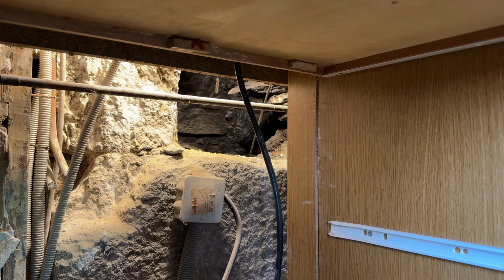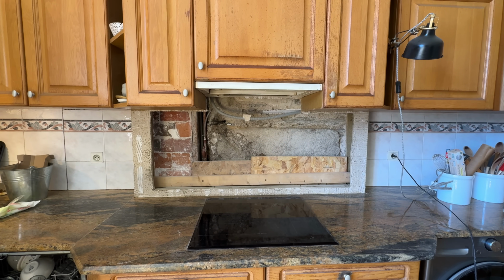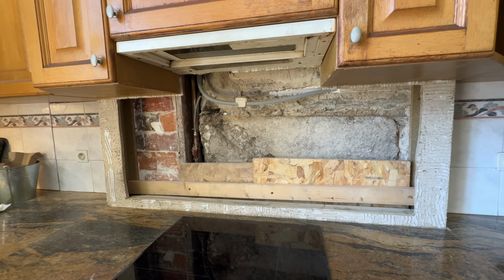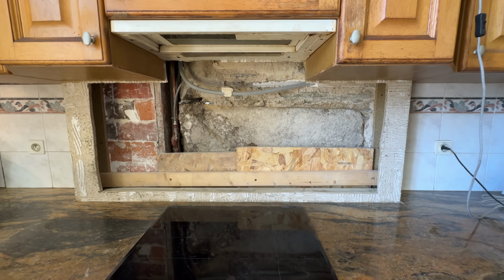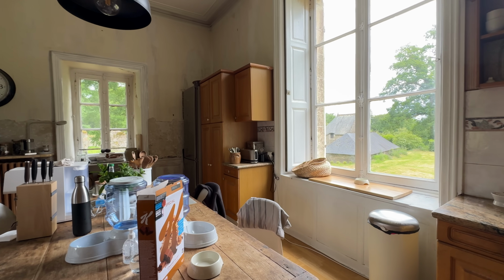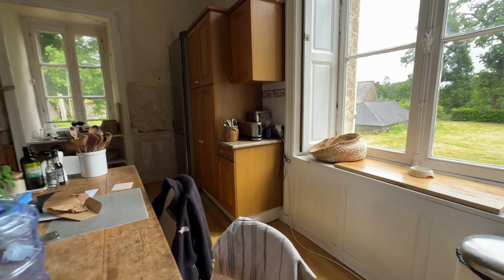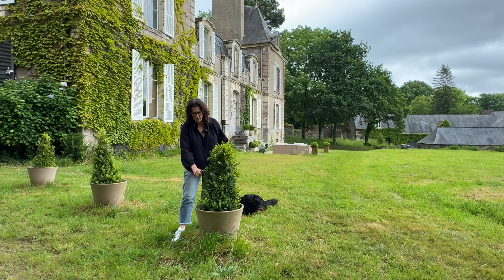Is it stopping? I hate to say it, but I think this is an improvement with the tile gone. It opens up the place. Yeah. I think we're all looking forward to the day that this kitchen is demolished, but there's a lot to think about and plenty of work to be done.